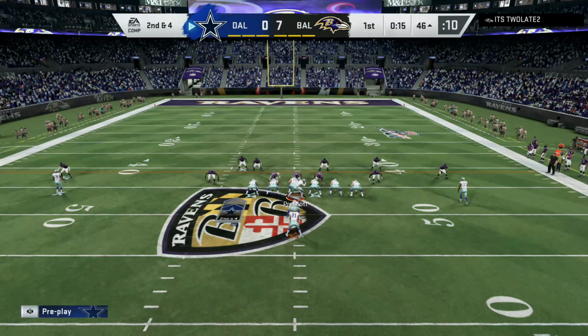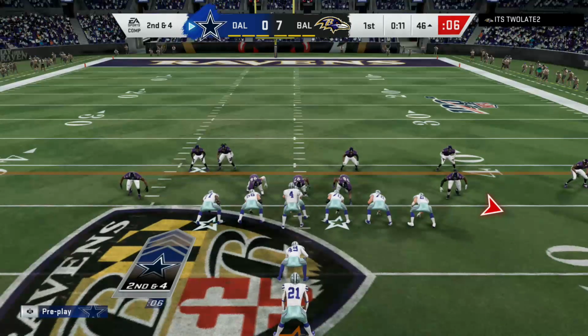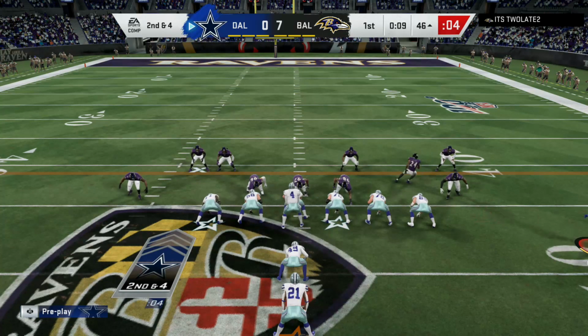Mike 57. You got to get to the ball. Let's keep moving. We're going to 54. Line in. Check 26.